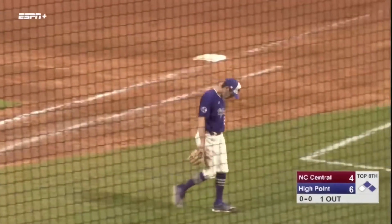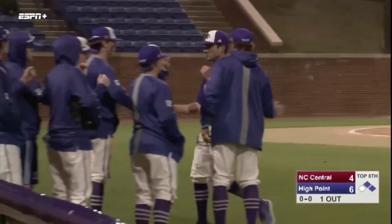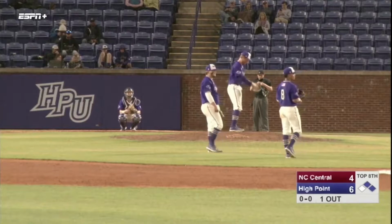So he will take over. So Matt Hodges, the lefty, is taken out. Now pitching, number 27, Gray, for High Point. This is going to be key. You got runners on first and second with one out. They need to get out of this inning.